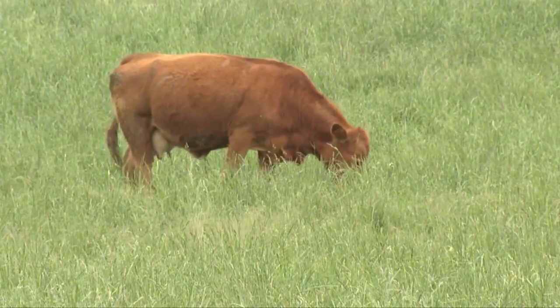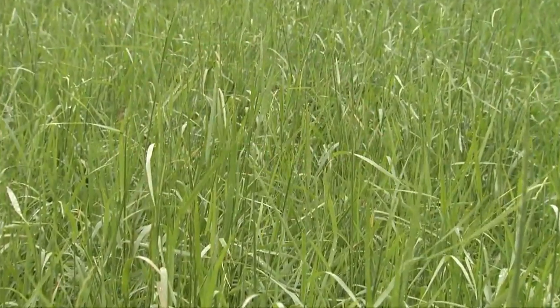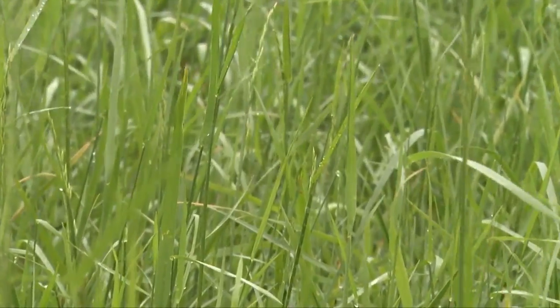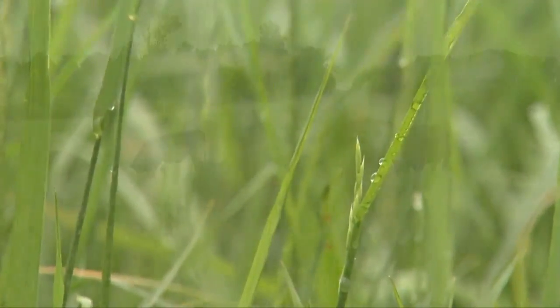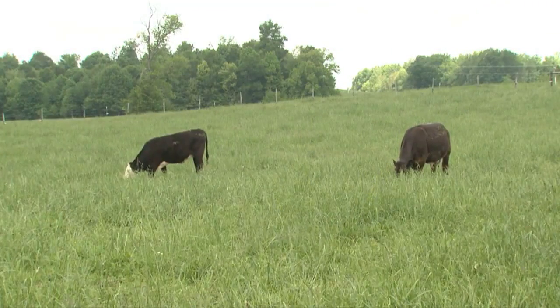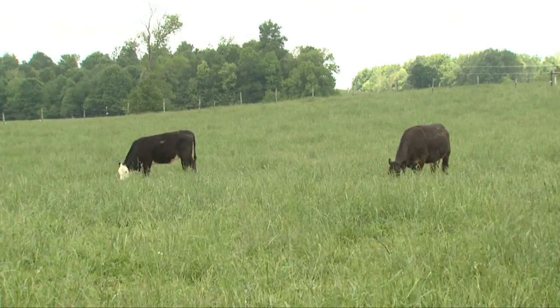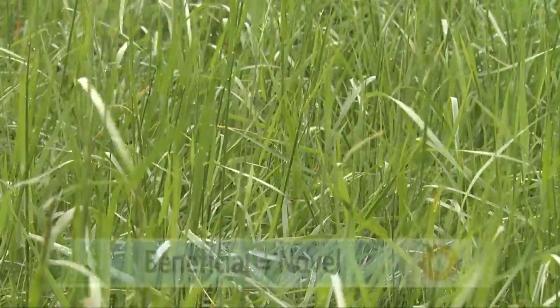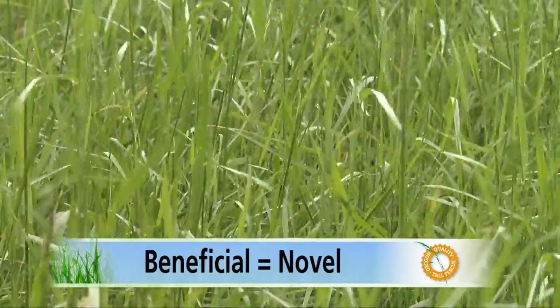In the past, the performance of animals on tall fescue has been inconsistent. This is due to an internal fungus, referred to as an endophyte, found in over 85% of the tall fescue in the eastern U.S. Endophyte-free varieties provide excellent animal performance, but have not been as persistent as desired in some climates. However, in recent years, researchers have inserted a beneficial endophyte, called novel, in some fescue varieties.